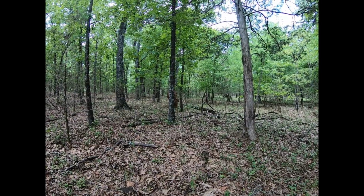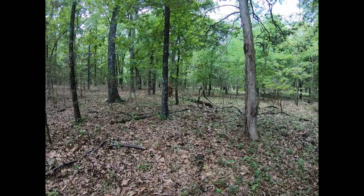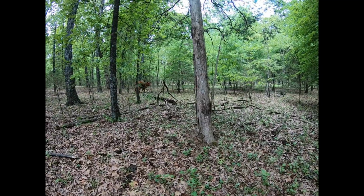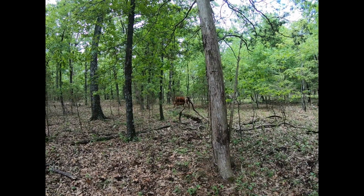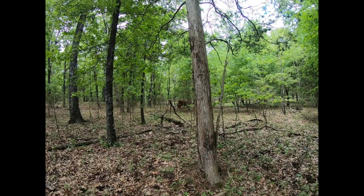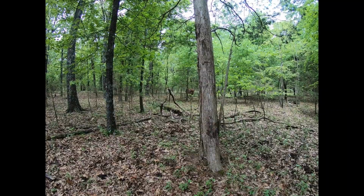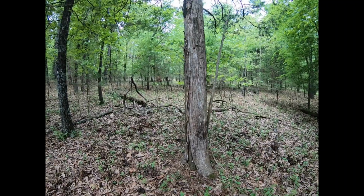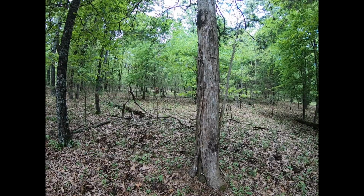Don't know that I'm gonna try and tag it just yet. Let them be for now. Got family coming in tomorrow, so we may get them up, get the baby tagged, give it its vaccination, and put it with the other herd.